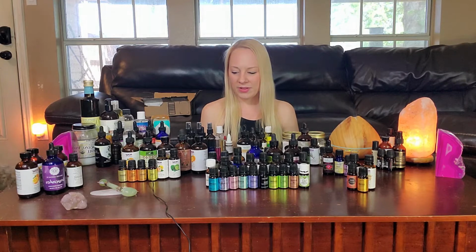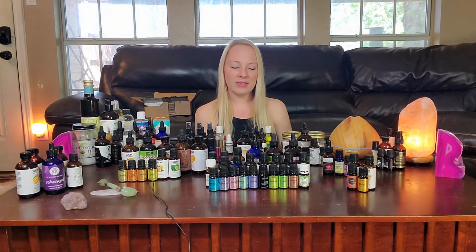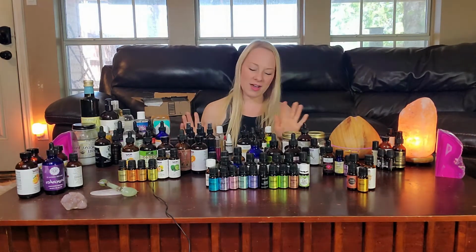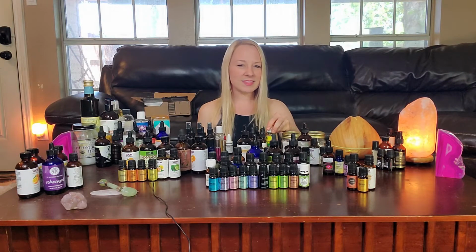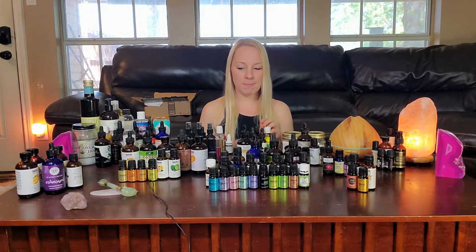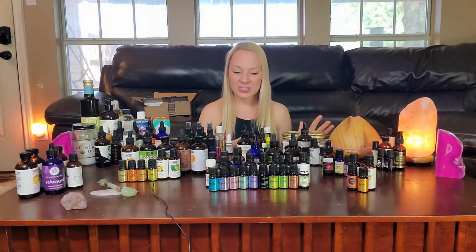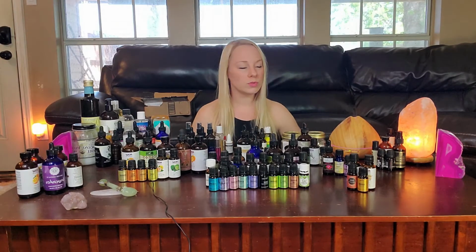But the other thing I want to say on SPF too is there's a lot of unregulated rules with the printing of what is considered high factor SPF or not. Pretty much if it's over 30, 35, I question its legitimacy. And there's just a lot of studies out there to show that the SPF is just listed that high as a marketing ploy, okay? And it actually isn't offering you any more protection. And when I do my sun video, we'll talk about that.